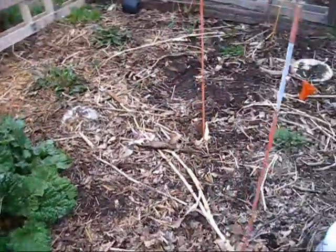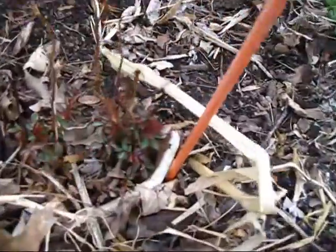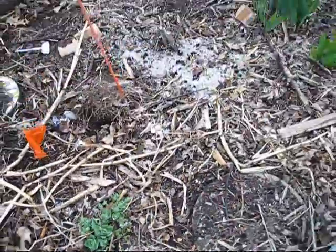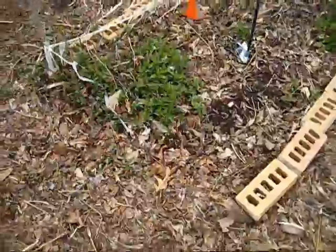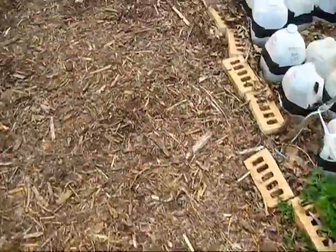Some of my roses are coming back there. My roses and my sedum starting to wake up. A lot of stuff going on over here. My bee balm's waking up. And we'll continue on.